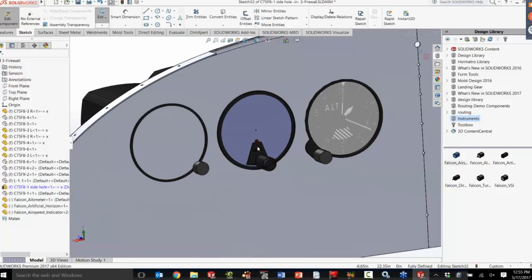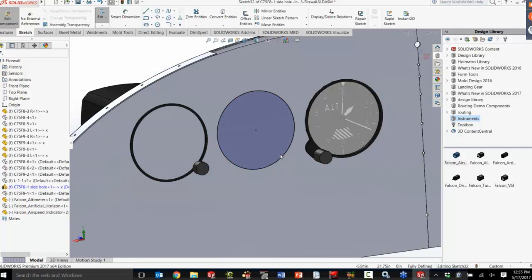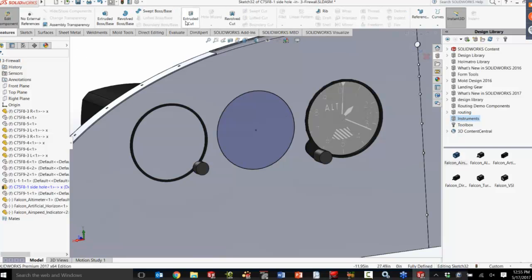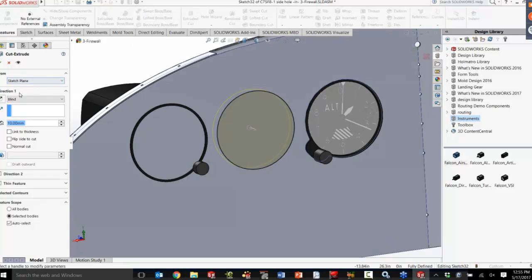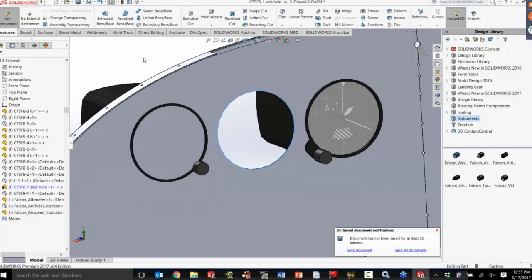Again, we can hide this component just to make it clear what's happening. I now have that circle, the exact right size and position, and then I'll go ahead and do a cut extrusion through all. There you go. And you get the idea.